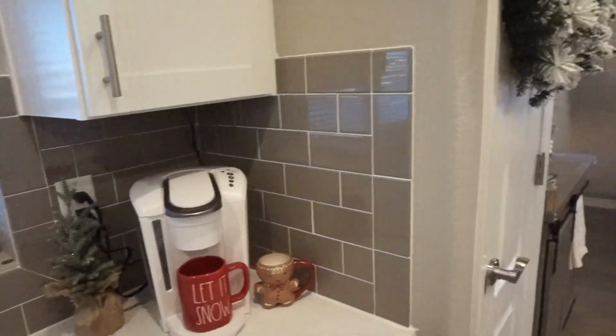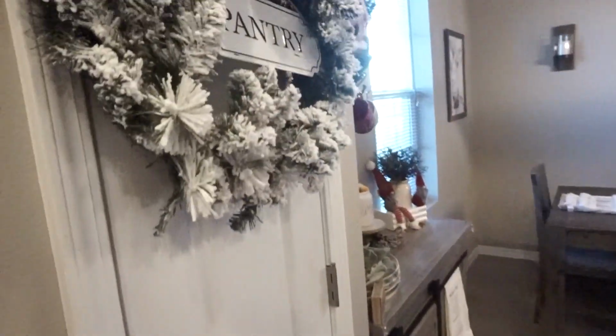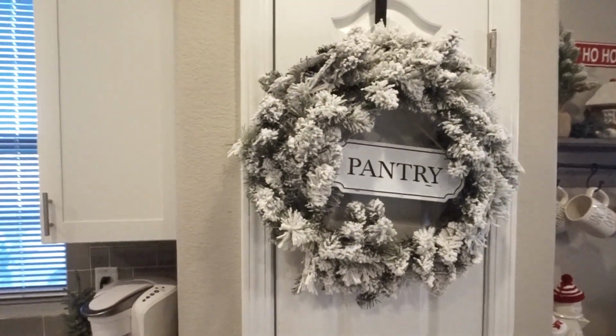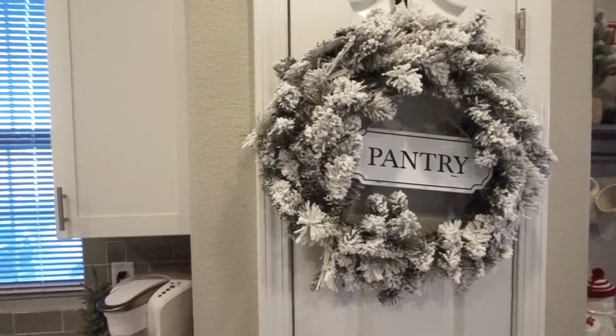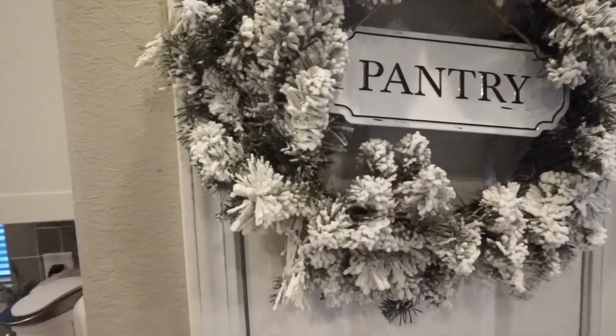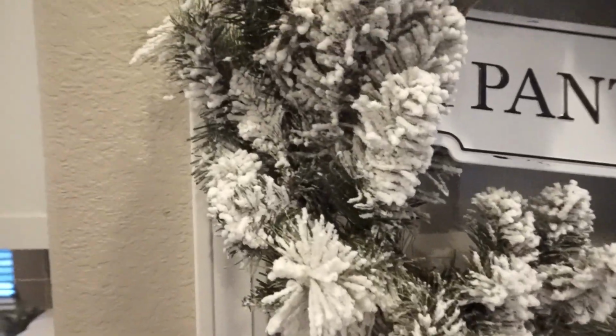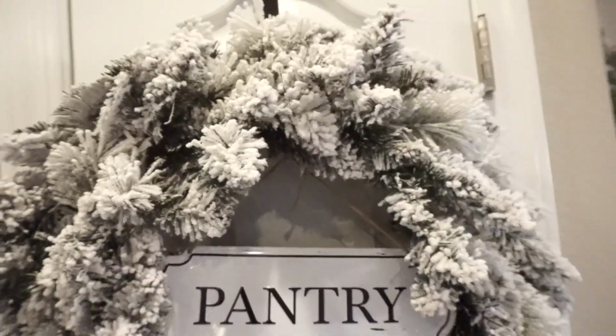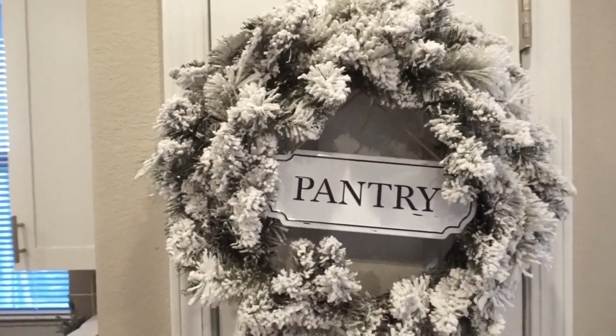And then right next to my little Keurig area, I have my pantry. This wreath is actually from Walmart. It was under $10, such a steal. I absolutely love how pretty this wreath looks. It looks a lot more expensive than $10, I can tell you that.